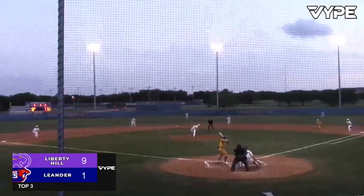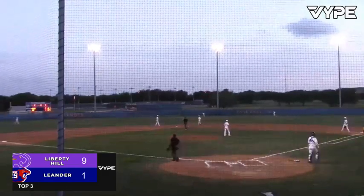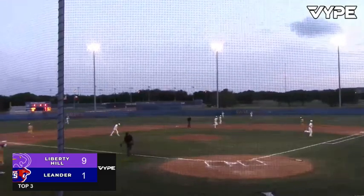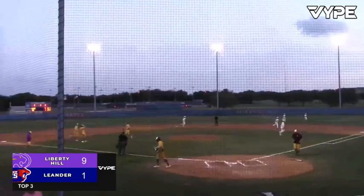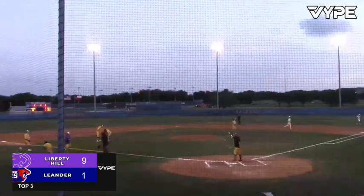first time Kreitz has seen a man on here, and that's a big rip there from DeMars into center field. But Salazar makes the play, and Kreitz gets out of the inning with very little damage, but Panthers extend the big lead. And now we're up 9-1 going to the bottom of third here on Vype Sports.